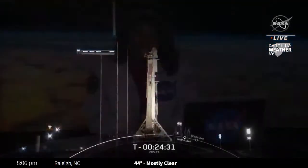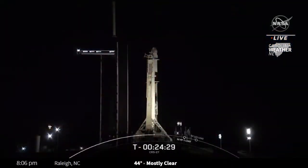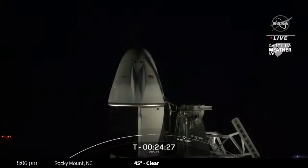I'm NASA's Jasmine Hopkins. Fueling of the Falcon 9 began about 10 minutes ago, and we're counting down to an instantaneous launch at 8:30 p.m. Eastern Time. This mission will deliver more than 6,000 pounds of science, supplies, and equipment to the space station. These resupply missions help NASA and our partners continue research that could better our life right here on Earth and help us as we explore deep space.